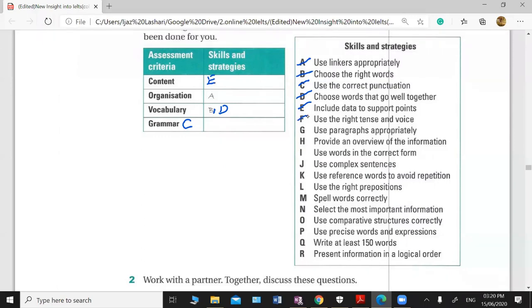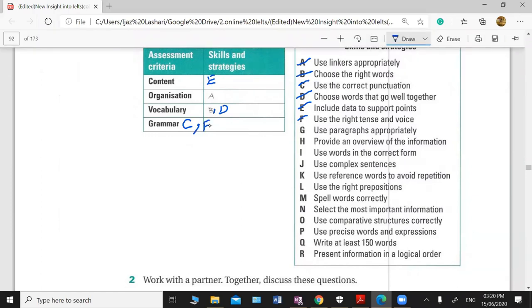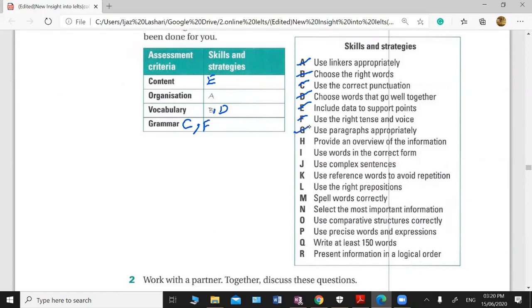F. Use the right tense and voice. It's grammar. So F comes here. And then comes G. Use paragraphs appropriately. That comes in organization. Yes. So G comes here.